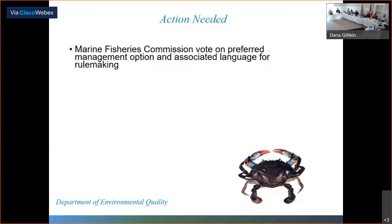So as indicated on the agenda, the next step would be for the commission to vote on its preferred management option and associated language for rulemaking. If option 2 is selected following today's meeting, staff would begin preparing the required fiscal analysis of the proposed rule with the goal of beginning rulemaking at your May 2022 meeting. So with that, Sean and I would be glad to try and answer any questions, if any.